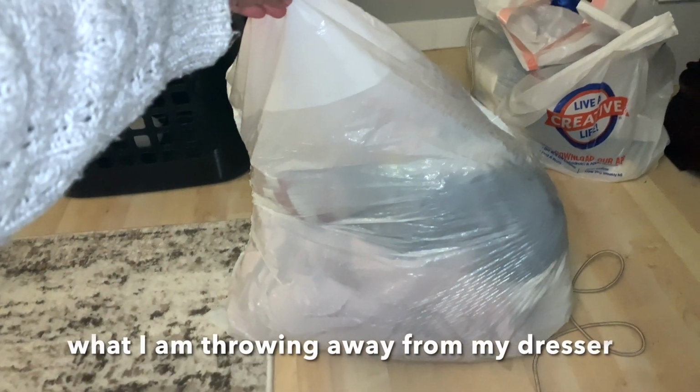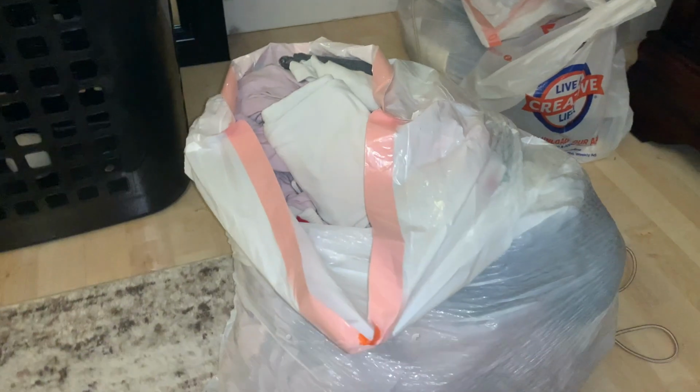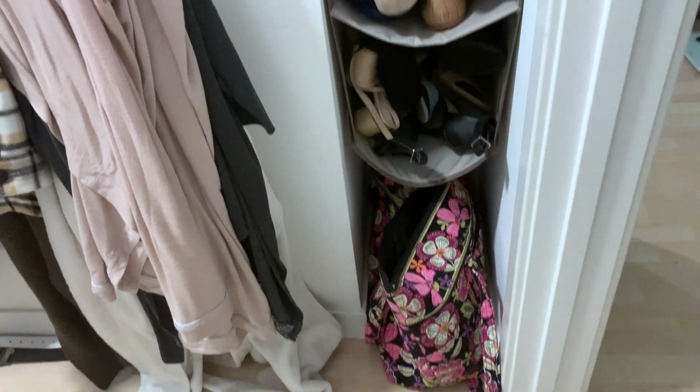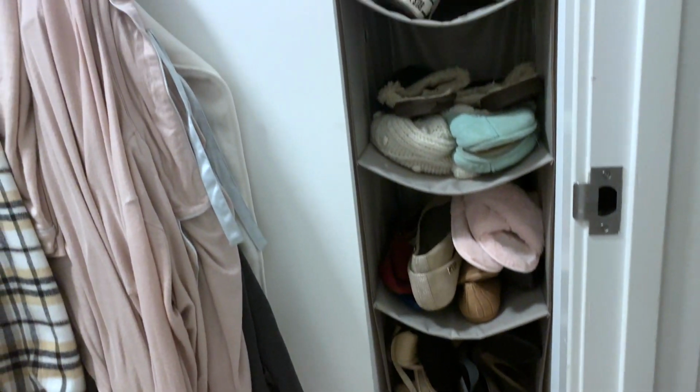For some reason, when I cleared out my dresser, the footage didn't save, but this is everything that I cleared out of my drawers that the elastic has broken or just needs thrown out. I've had it for years.